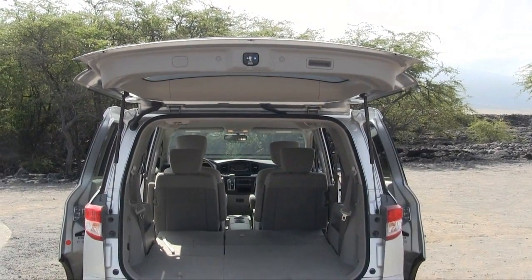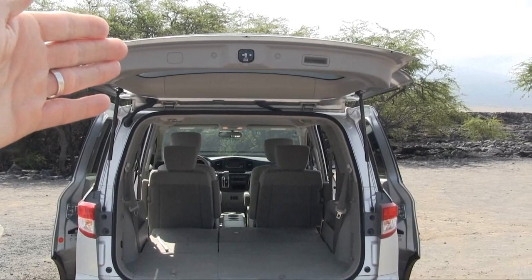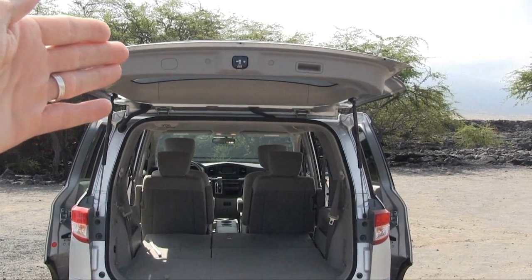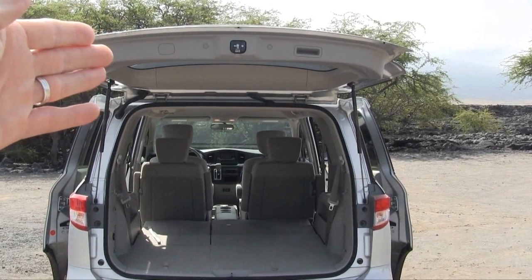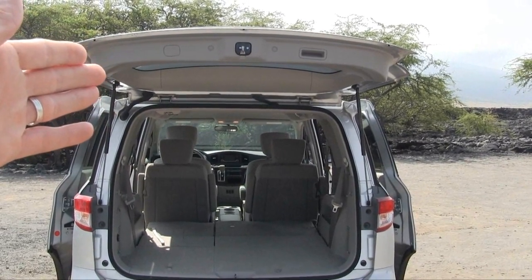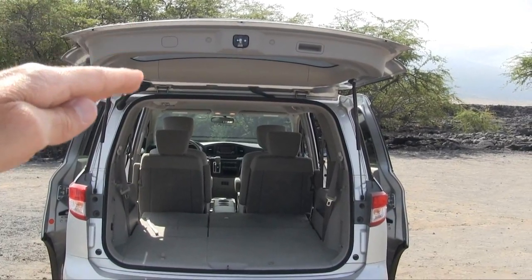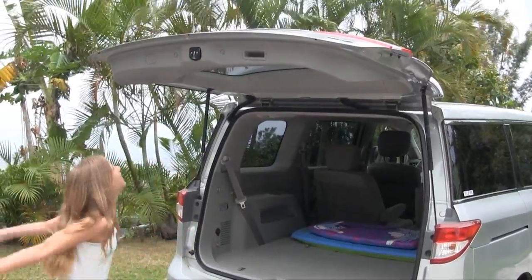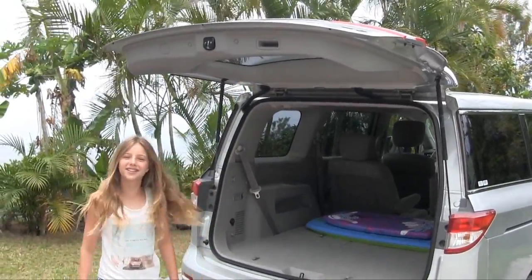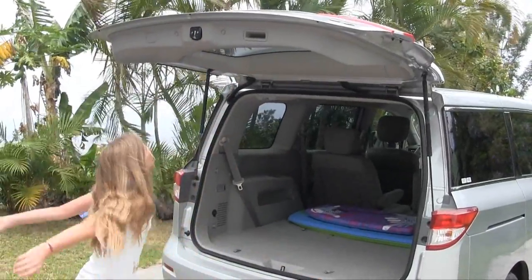One of the problems that the Nissan Quest has is in the liftgate. Now, unless you're going to purchase the SL or the very expensive Platinum Edition, this liftgate is manual, and that presents a problem. Kids have a hard time pulling this liftgate down because they cannot reach the top or they cannot reach this handle, and it's very, very heavy. Even my wife complains that it's really heavy and cumbersome.